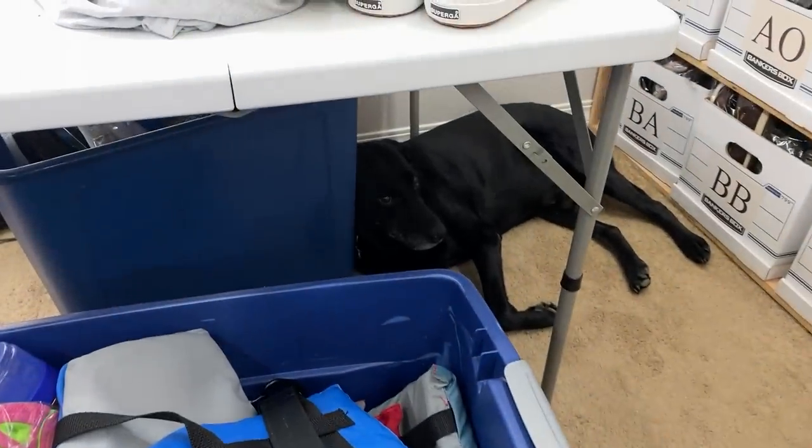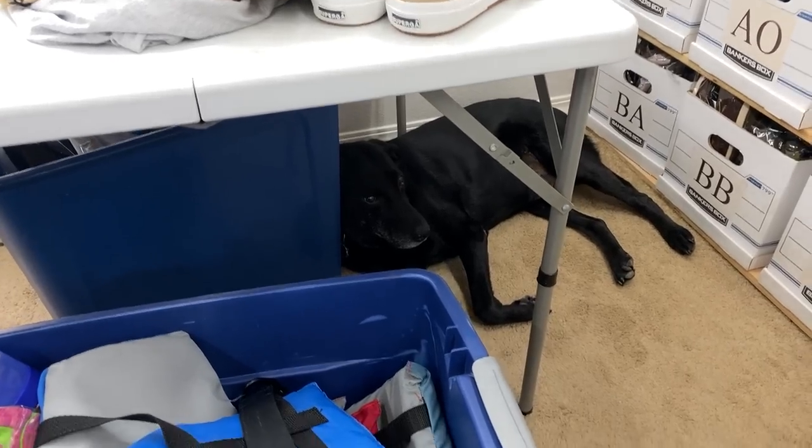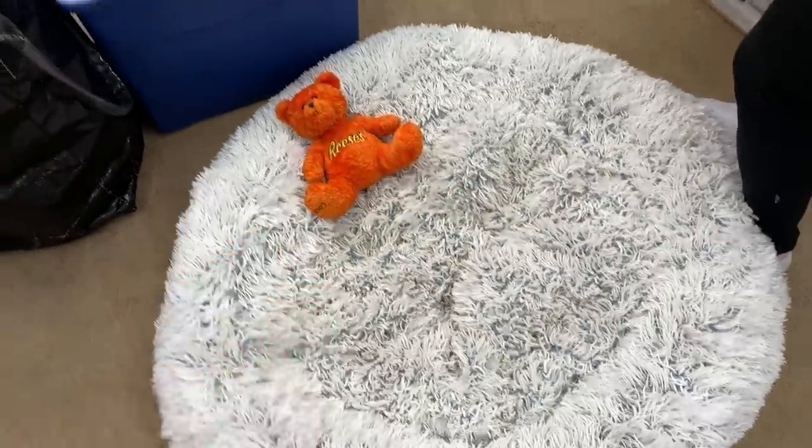All right, where are you? It's funny. Talk about Reese using pillows. He is resting his head on that bin when he has a pillow right here, a big one. Reese, you have a bed made out of a pillow.